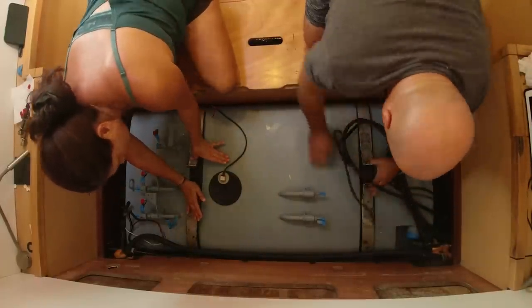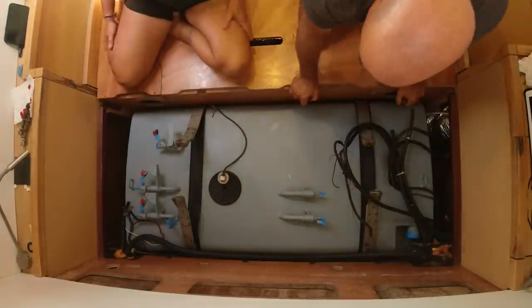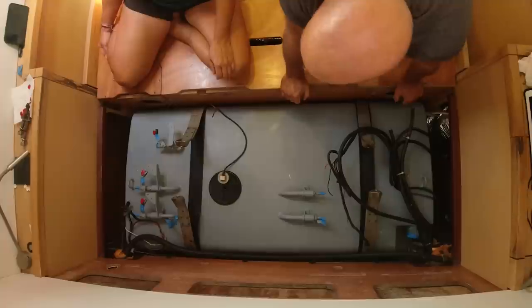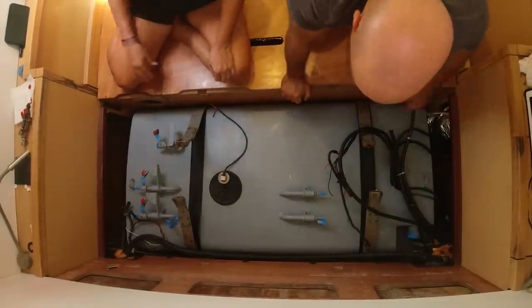And that's it. Now our tank is sitting down on those rubber straps down below for padding. The ones that you cut. Yep, and then this will hold the tank down. And all we have to do is just reconnect everything now. That was easy. Okay, high five.